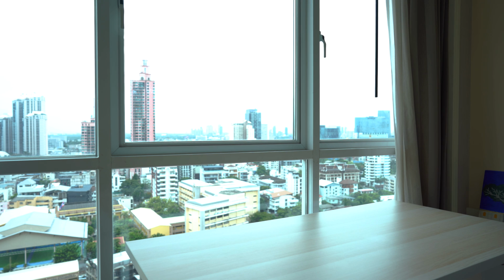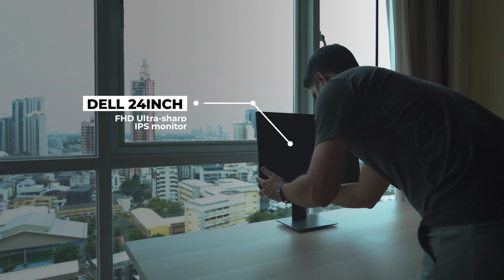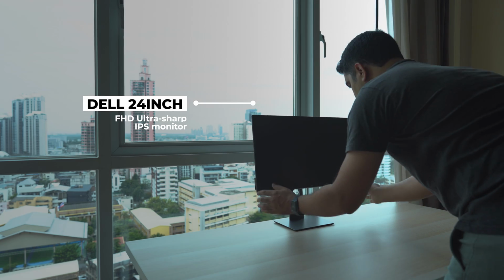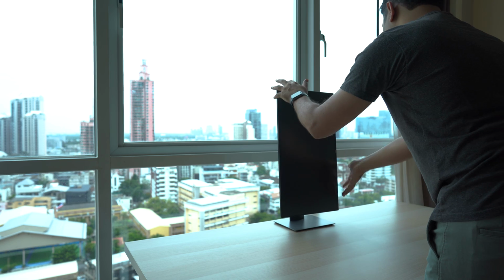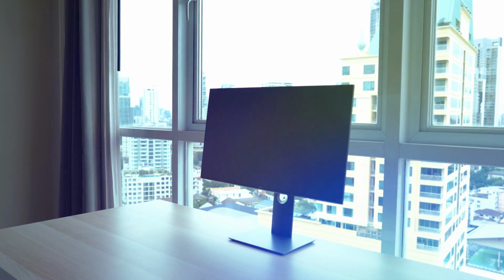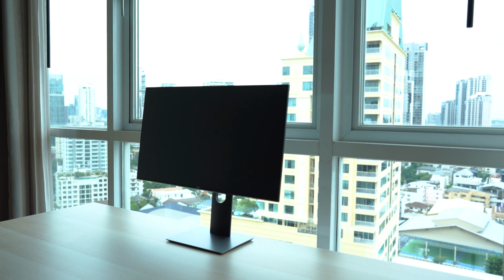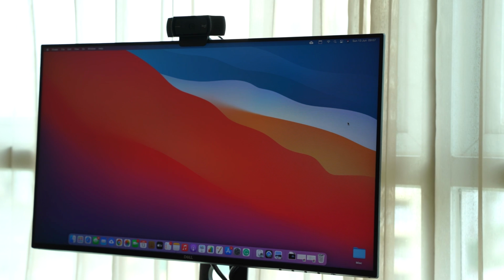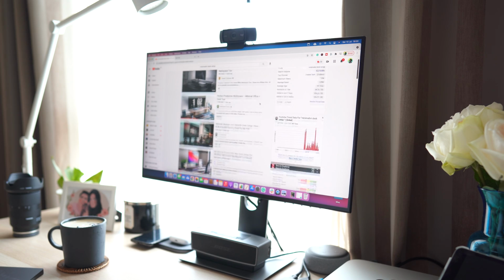So the first purchase I made right after the lockdown, as I started working from home, was this Dell 24-inch FHD UltraSharp IPS monitor. Since I was already using a 24-inch monitor coupled with my HP laptop before COVID in my office, I didn't really think this lockdown would go so long. So I went with the best 24-inch FHD monitor that I found in the market. This monitor cost me around $200.